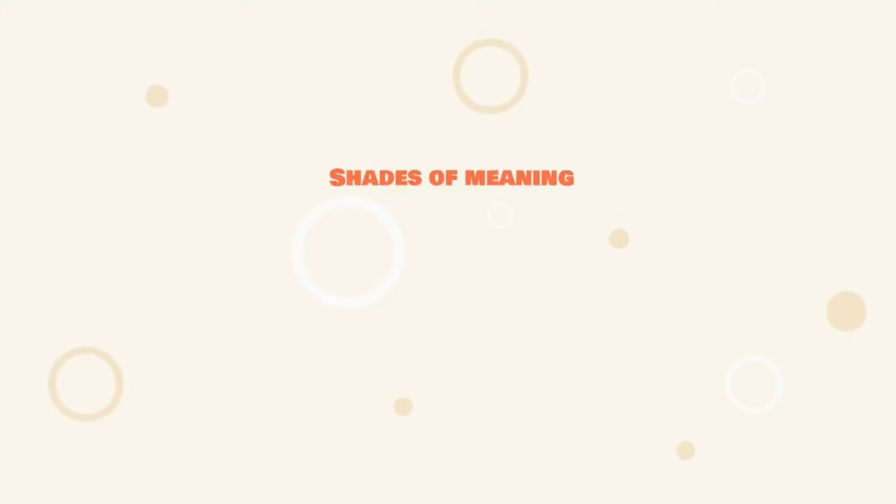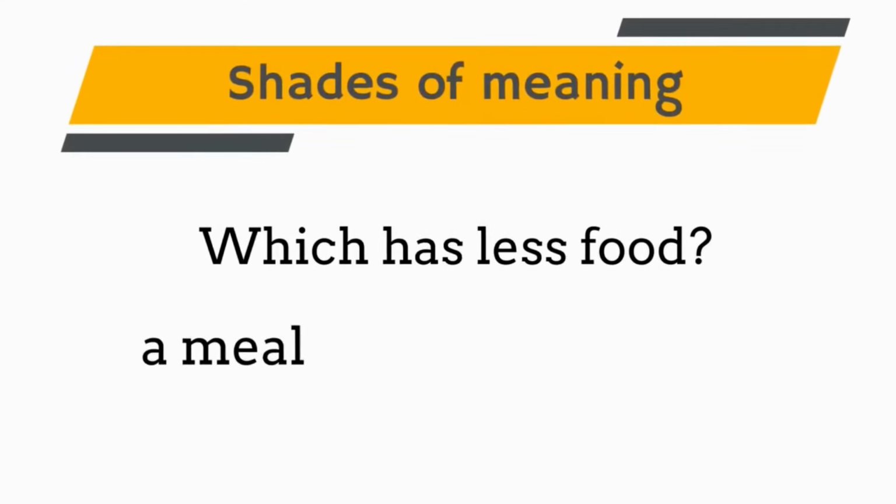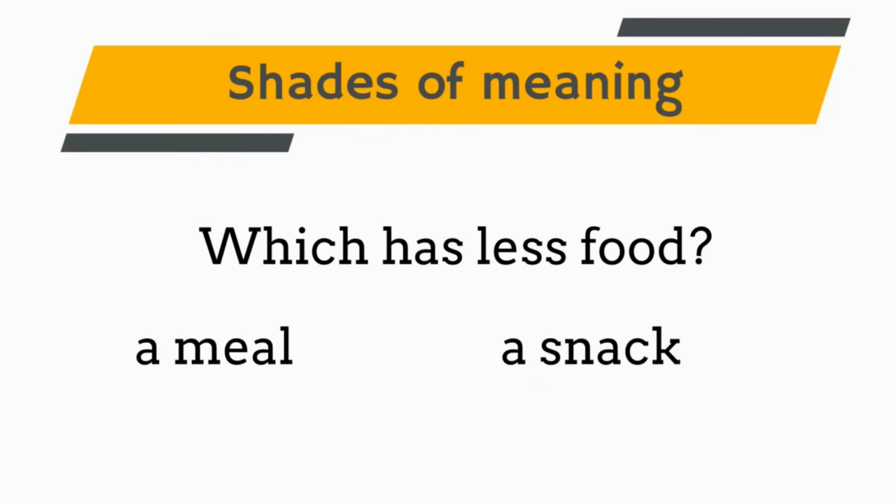Let's look at one last question before we wrap up. Are you ready? Which has less food, a meal or a snack? Which has less food?